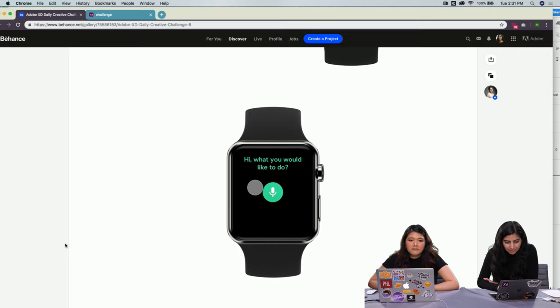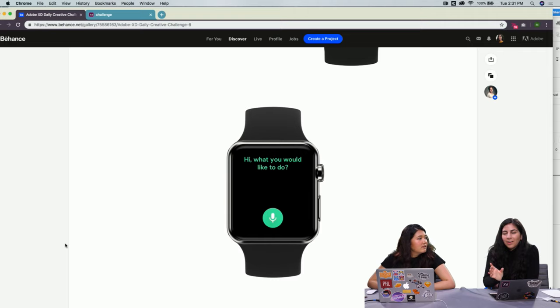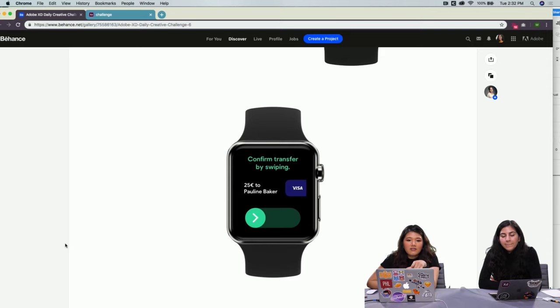This is so cool. It's really cool how you put it into a watch also. It looks really nice and very professional format. I also like the colors that you chose. It's super readable against the black background. And I love this part, the swipe.